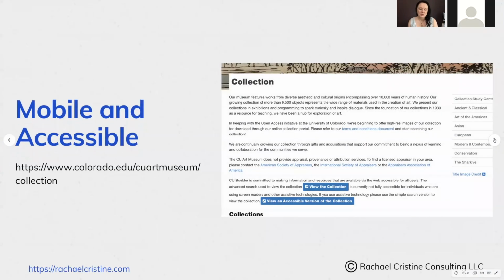So I do want to show you some examples. This particular one is colorado.edu. This is where they've got a view of the collection for people who need different accessibility measures, and they've got the option to view an accessible version of this collection, like a direct link. This is how I've typically seen this offered: once you make it to the collection landing page, if you're looking for a different mobile site or an accessibility version, they're usually putting the buttons right on that front page.